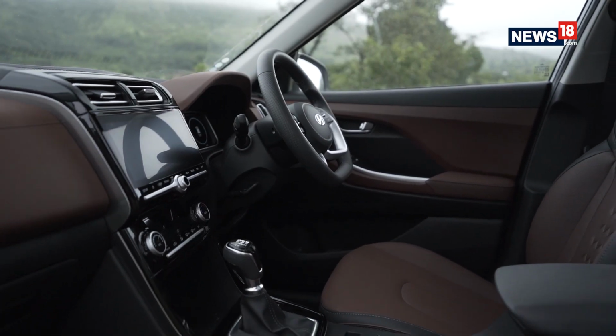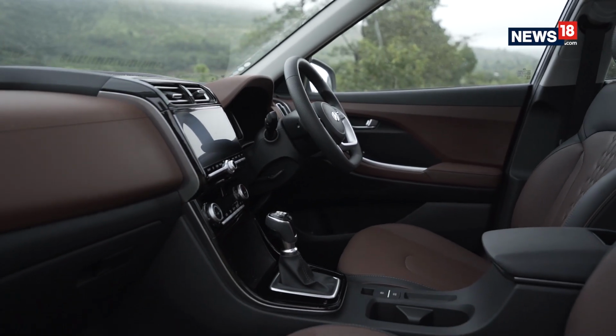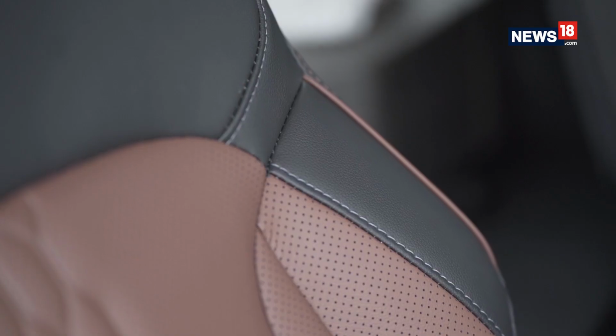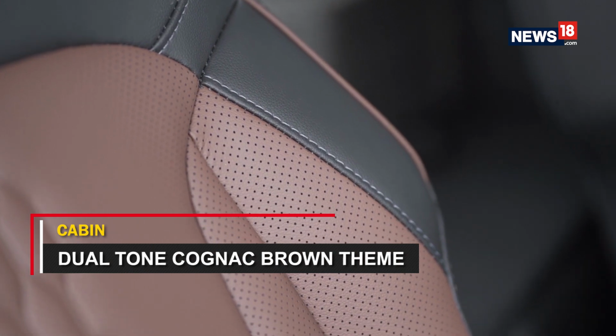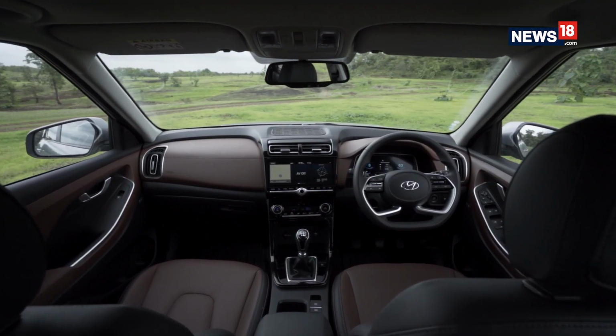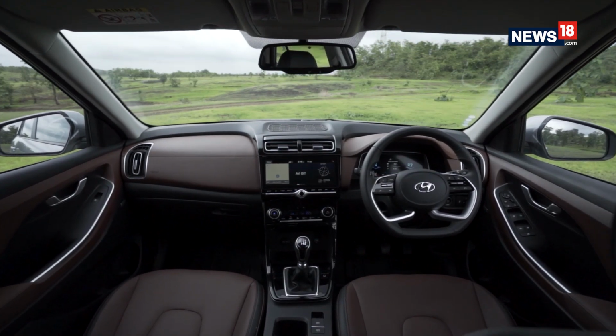The cabin, as we said, resembles Creta in a good way, and you get a familiar layout which is among the best in the industry. The dark theme with dual trim of cognac brown and black adds to the premium touch. The seats are super comfortable and cushiony to hold you in place. High seating and large glass area also elevate the overall driving experience.